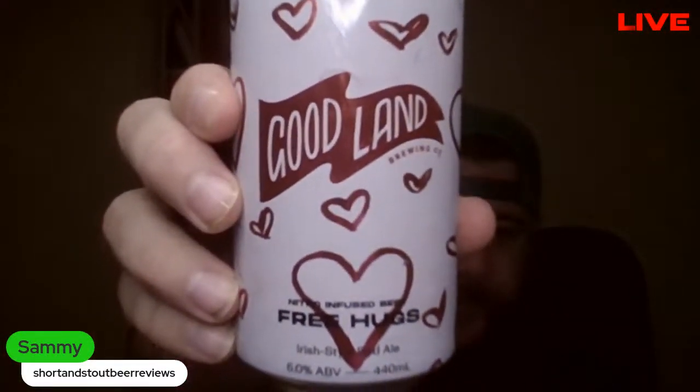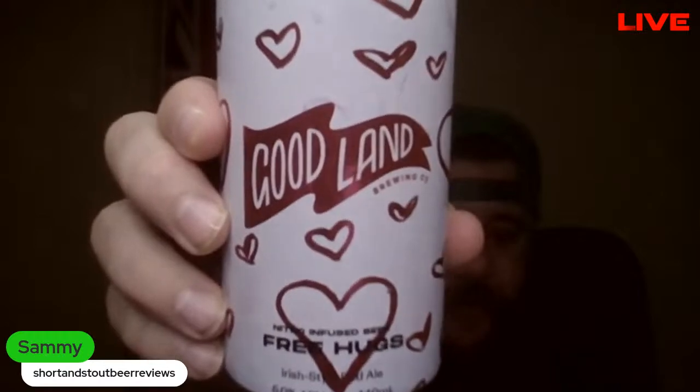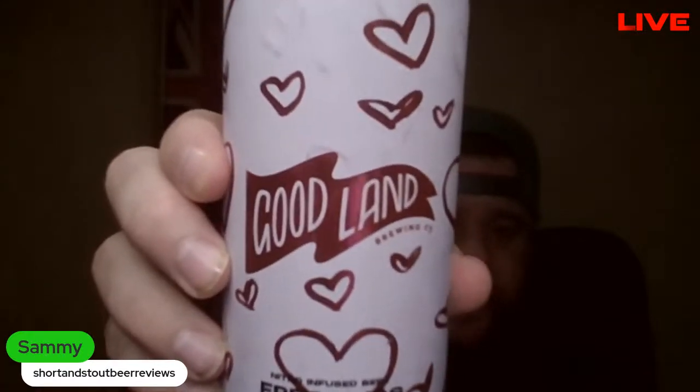First one I'm going to do is called Free Hugs, an Irish-style red ale, nitro, by Goodland Brewing Co. They're out of Traralgon in Gippsland on the other side of Melbourne, so in Victoria. Pretty cool can artwork. Generally with St. Paddy's Day, people are drinking Irish style red ales or Irish dry stouts. They're normally the two major styles.